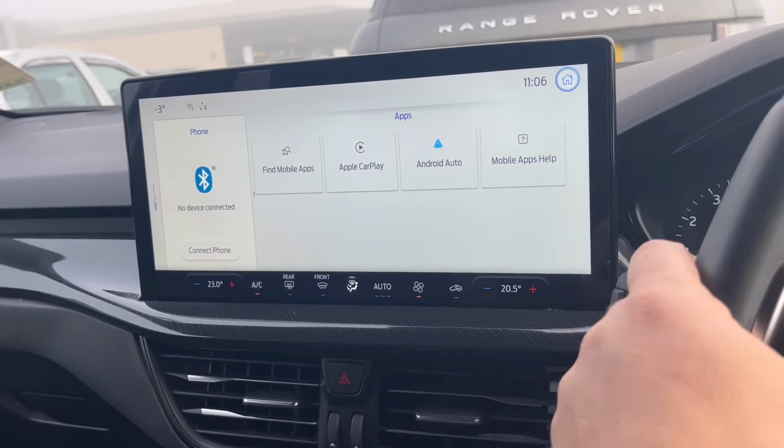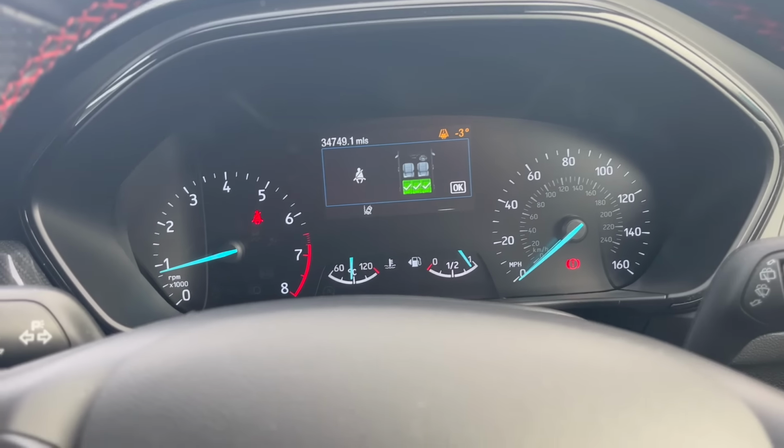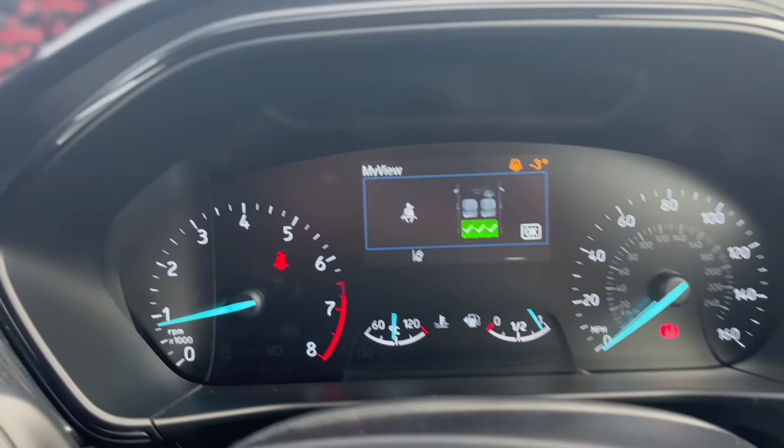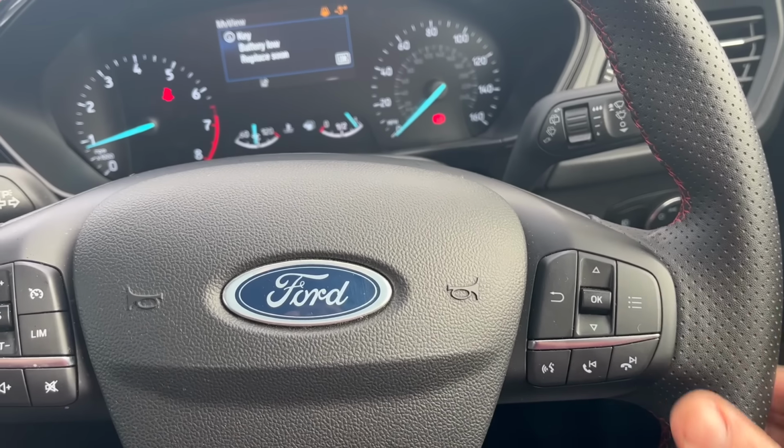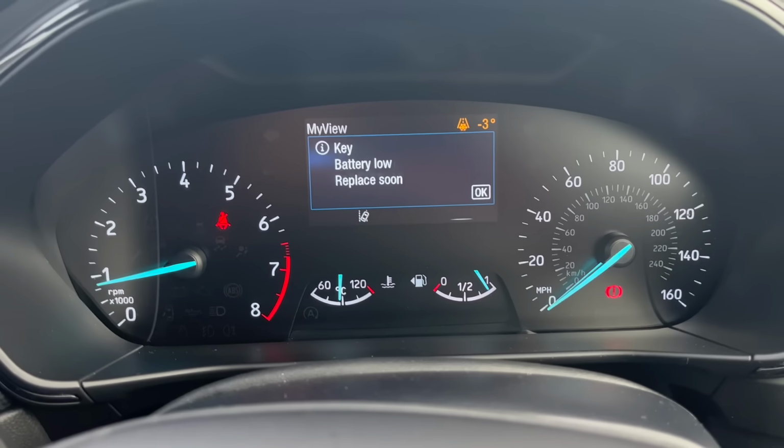Key battery is apparently low, replace soon, and I can go into this setting here. Okay, come out of that. I've got all these buttons on the steering wheel. Look, if I click that, oh no, I've got to okay the key battery thing first.